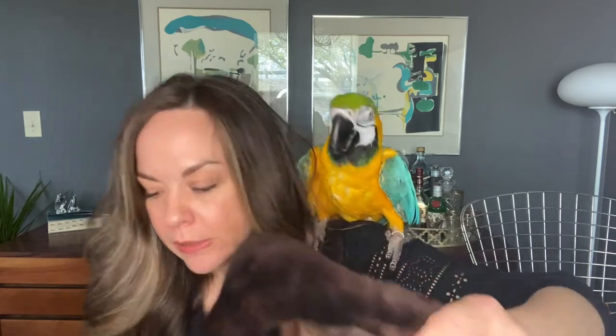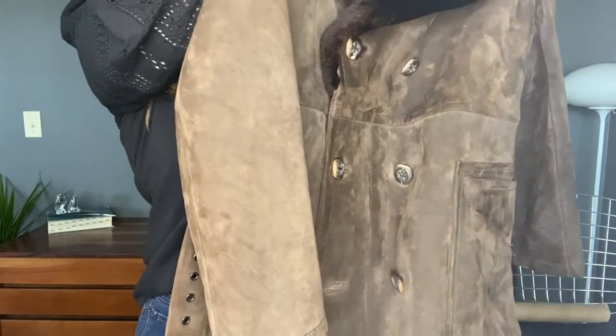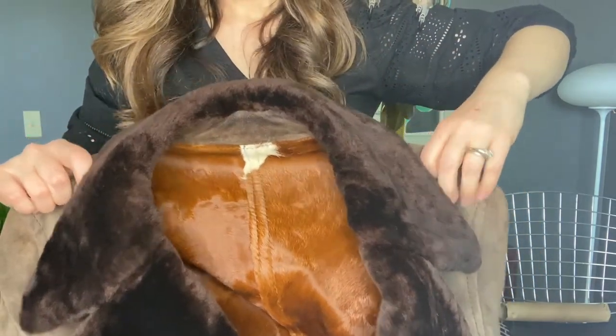Put those down. And then this is probably my most exciting pickup. It is this fantastic vintage Sherpa sheepskin suede leather coat made in Argentina. And the really cool part is that it's fully lined in cowhide. So, like I said, I did pay up for this. I paid $55, but I'm hoping to get between $150 and $200 for this piece.